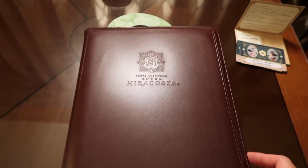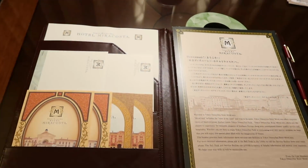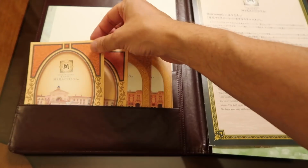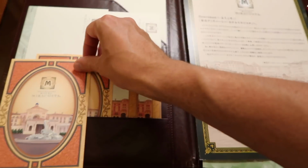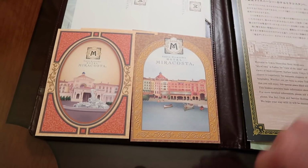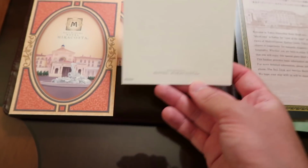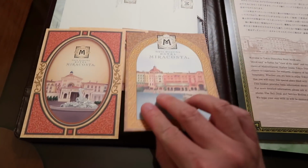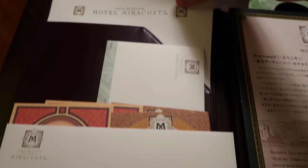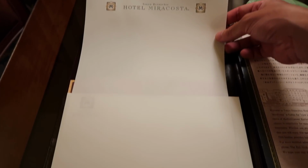So here's the outside. Hotel MiraCosta. And you get some really beautiful stationery here to keep. So we got some postcards here. You can send right from the resort. You can get a stamp, international stamp, and send it overseas. And they'll even put a special rubber stamp on it for you when you send it. So depending on the season, it'll change. Really nice. And the nice paper too. And then we got some envelopes here, you can see. And letter paper too. So if you're a stationery fan, you're going to love this.